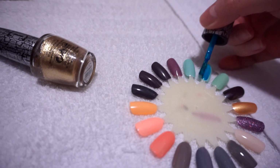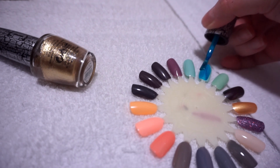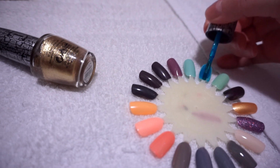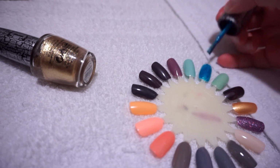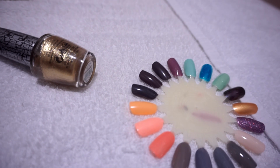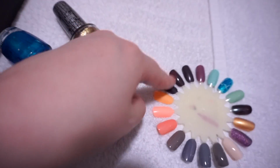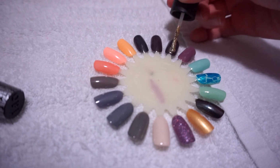I'm gonna use it on this one. Don't remember how many coats. Oh, looks like it's starting to shatter already. Wow. Cool. Okay, let's try the gold one. I'm gonna do it on, I don't know, one of these deeper shades over here.